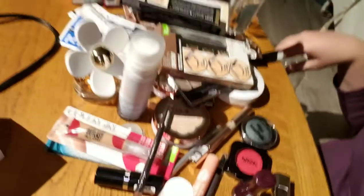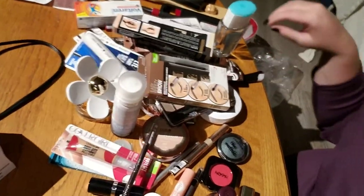So guys, look at all my goodies that I got. That's crazy. So much stuff. And I haven't even shown you what I actually bought. I bought so much stuff. I started buying clearance Halloween stuff. So I got this mascara. It's pink. So, we'll see how that goes.